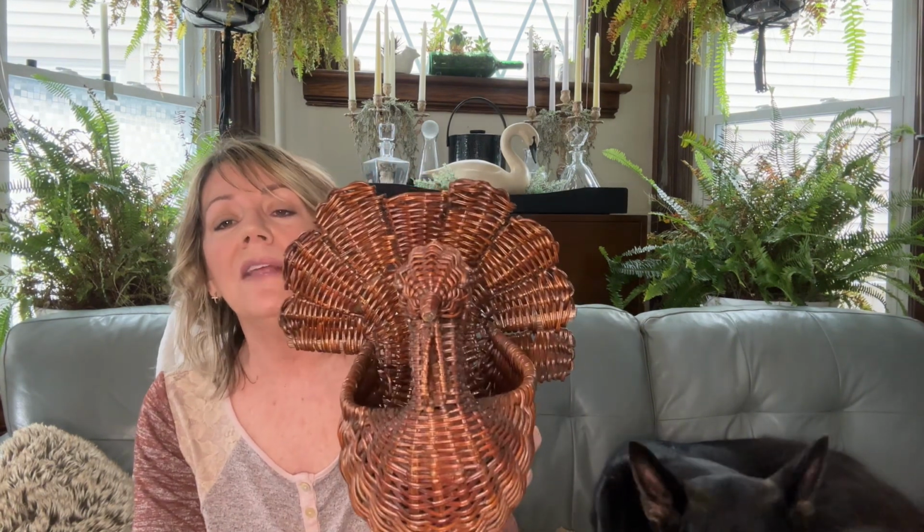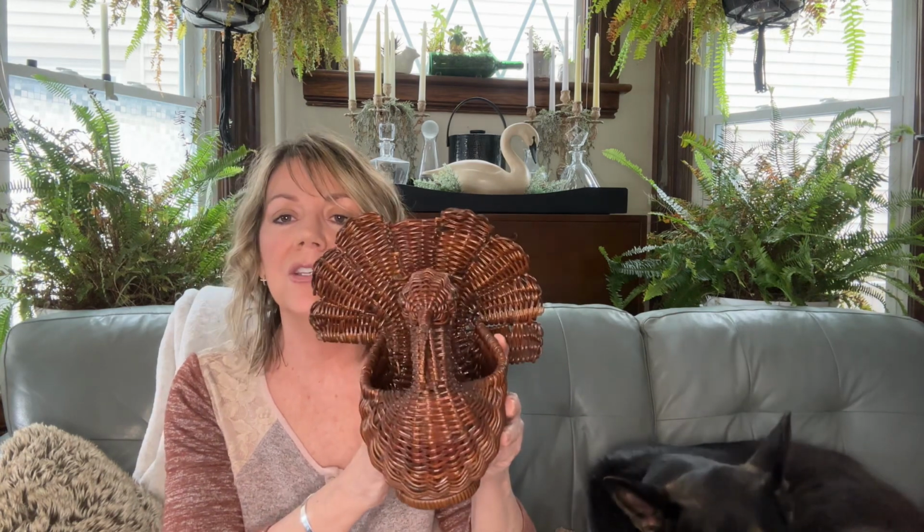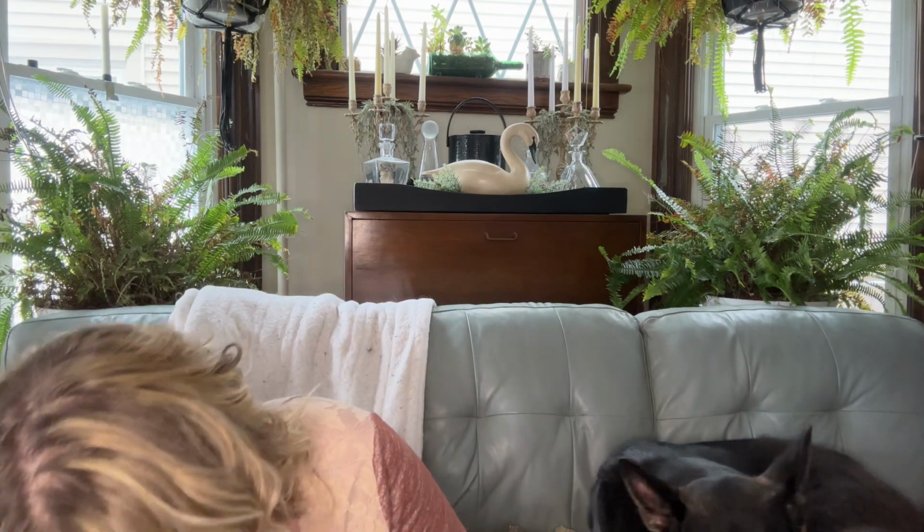Okay, next up, as long as we're doing some seasonal items, I got one of these turkeys. I thought it was cute. It's just a little wicker one, but I didn't have any Thanksgiving decor in my booth last year, so hopefully this coming year I'd like to have at least a few items, so I picked him up. I don't know why we always say turkeys. I guess because, Tom Turkey.